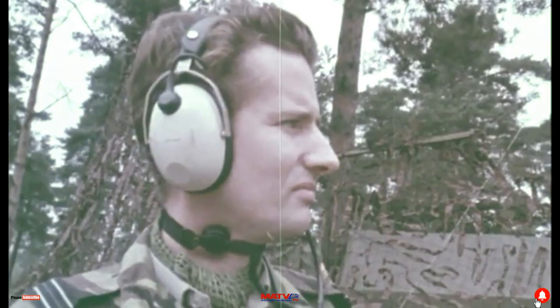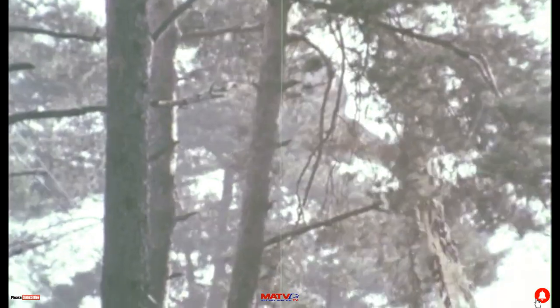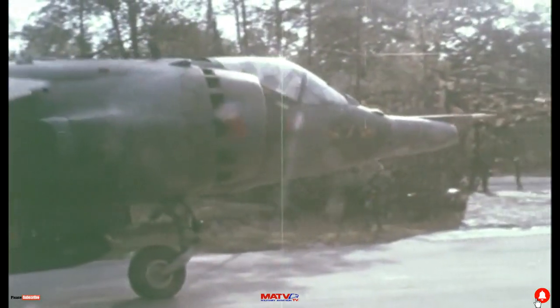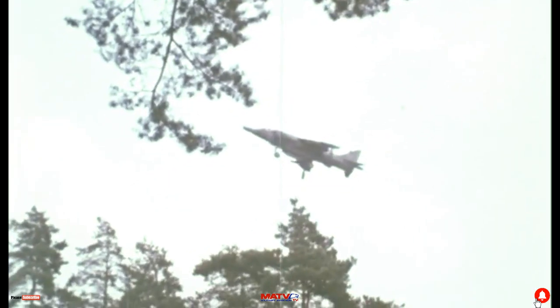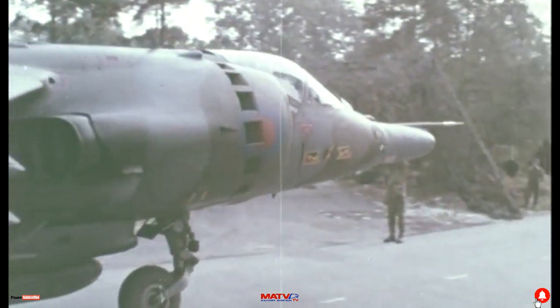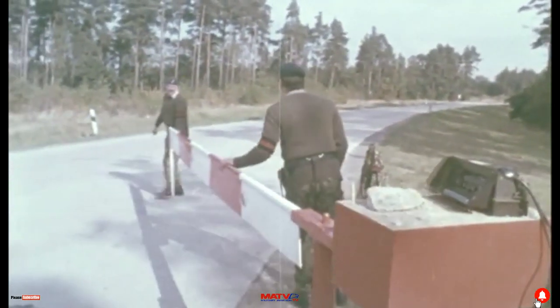Okay, to open the road? No. Is he clear? No, he's not. Yep, open the road. Kids are getting back or something.